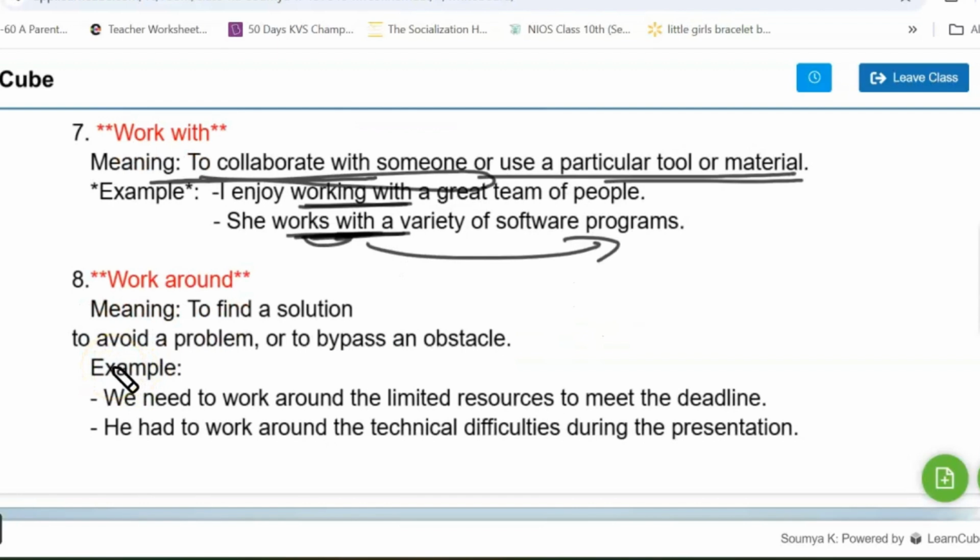Next one is work around. Work around is to find a solution to avoid a problem or to bypass an obstacle. So example would be, we need to work around the limited resources to meet the deadline. He had to work around the technical difficulties during the presentation. So these are the things how this work around is used.